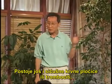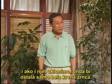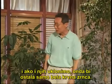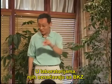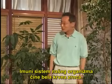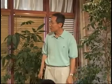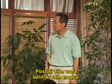So if you remove them, then all you have left is what? White blood cells. In the laboratory we call them WBCs, white blood cells. These white blood cells are the immune system. There are many different kinds of white blood cells. Now let's take a look at the immune system.